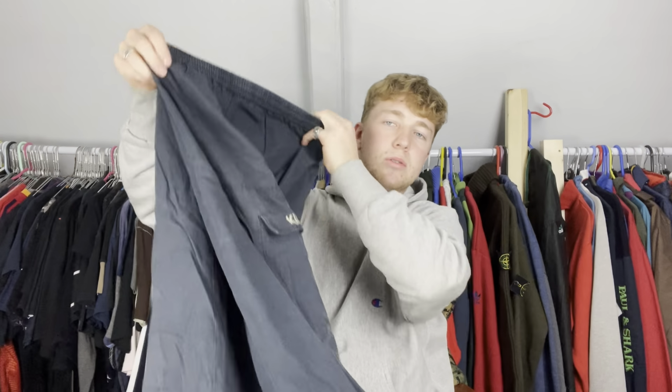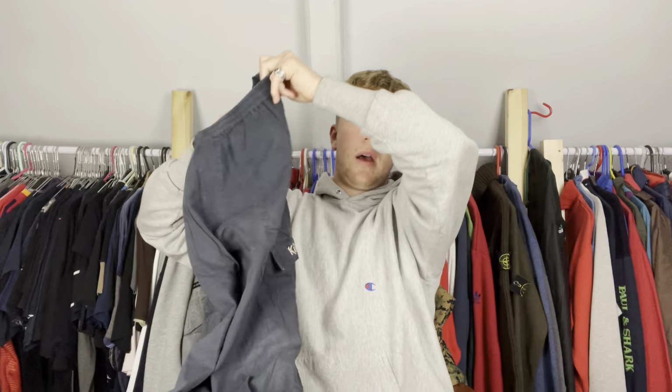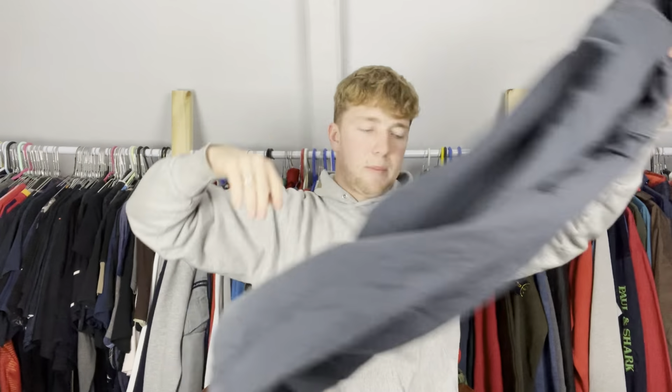Next, I found these Kickers sort of jogger cargos. Just got a Kickers spell out on the pocket, and then they're just like that. I think I paid £1 for them.